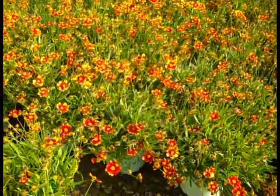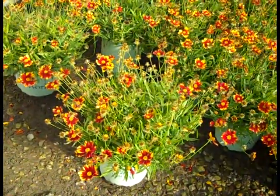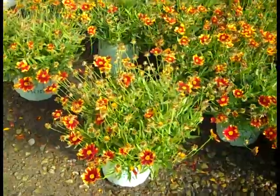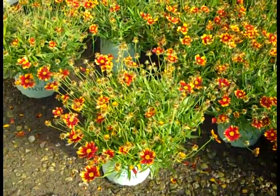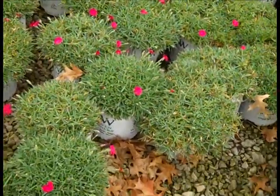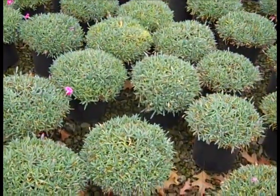This Coreopsis is Big Bang Daybreak. One of my favorites, and man, very hardy. You can't hardly kill this plant. Very resilient plant, blooms like a machine, goes well into the season. Coreopsis, Big Bang Daybreak. Here's another of the Dianthus Paint the Town series. This is Paint the Town Red. Still looking good. This is one of the newer Dianthus.